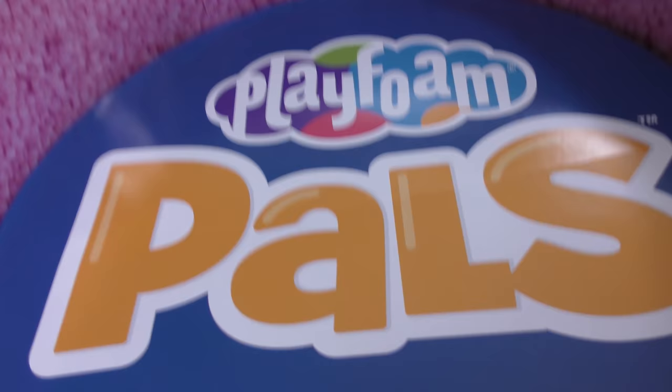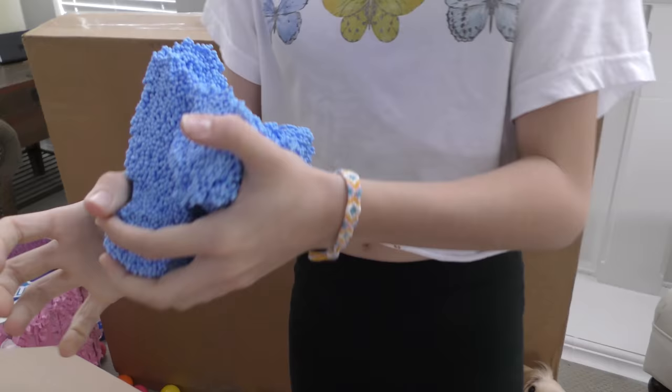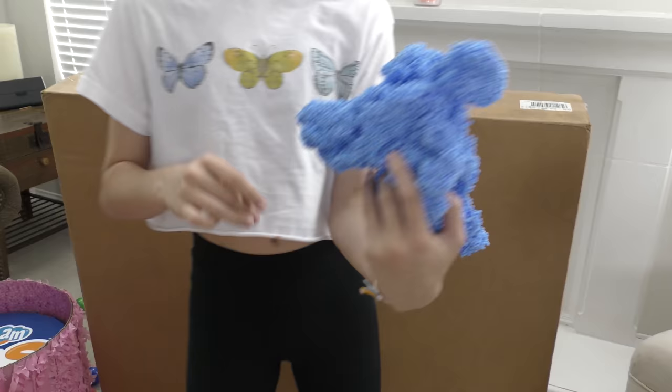Play Foam Pals. Thank you so much. The Play Foam Pals, they sent us this stuff. Wow. Oh my gosh, it's a giant block of it. So you can mold stuff with it? Wow, that is so cool. I made Harley. It's like an elephant.